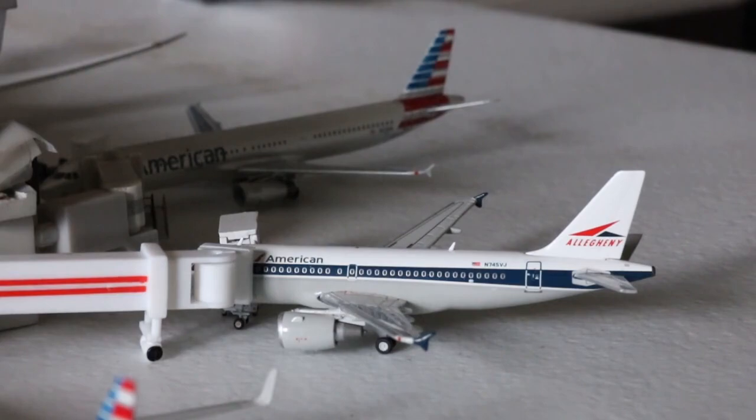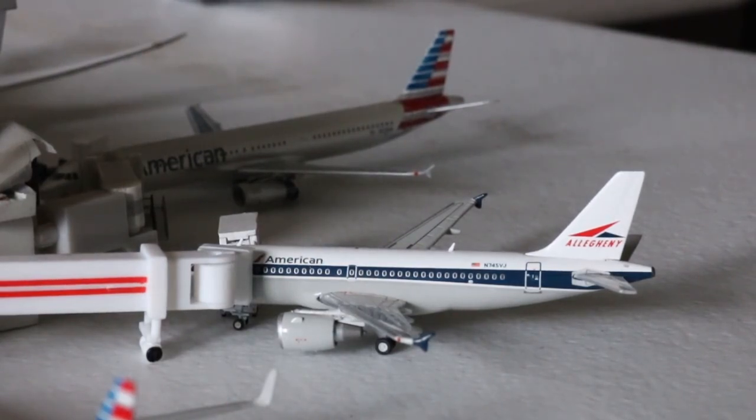Right over there, we have an American Airlines Airbus A321 with fence tips as well. This guy is currently arriving in from Los Angeles, and he'll be taking it up to Chicago O'Hare as well. Next up, we have an American Airlines Airbus A319 in the PSA livery. This guy is currently arriving in from Kansas City, and he'll be taking it over to Cincinnati today.